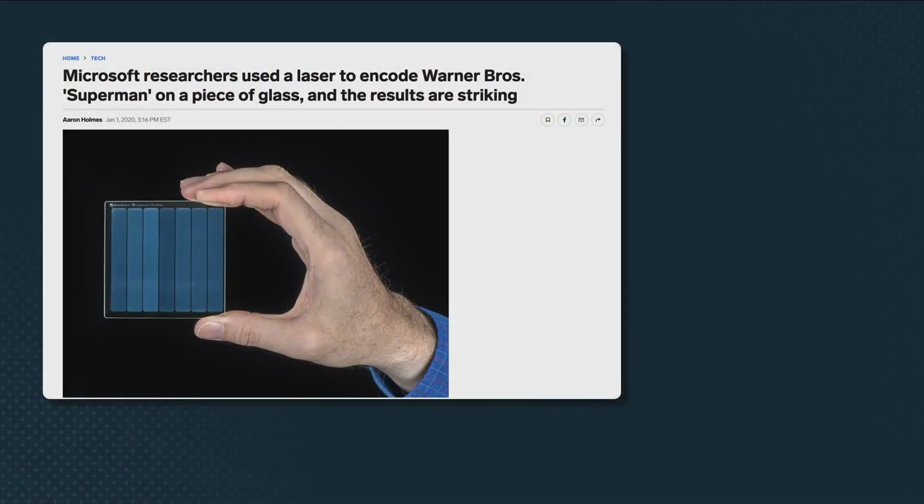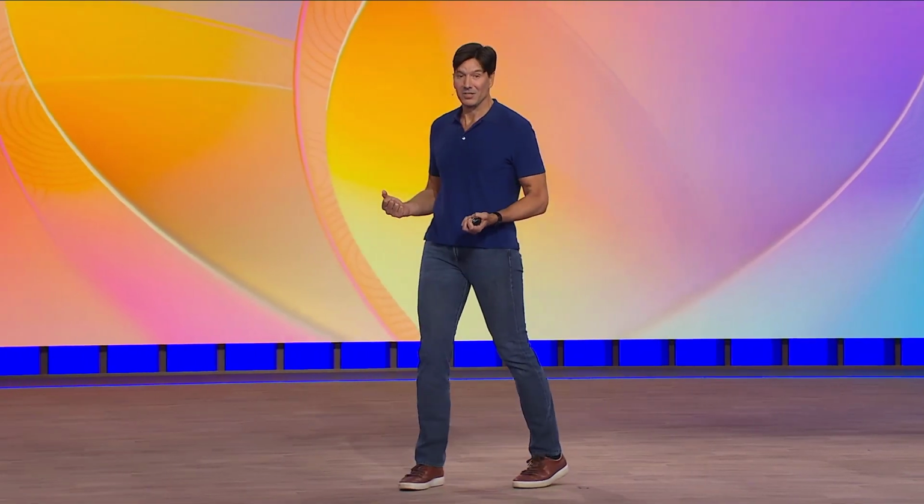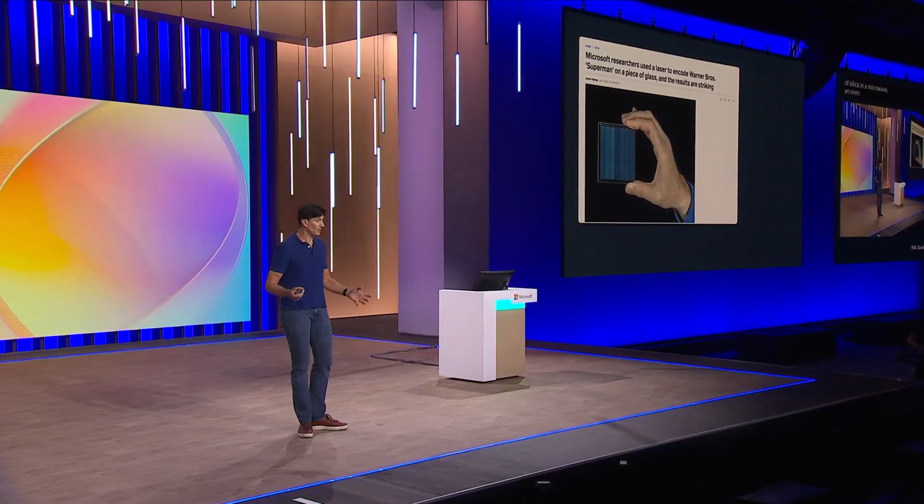With Project Silica, we store data in glass. And that sounds weird. It sounds like that's something that you could break and very fragile. But actually, glass is much more durable than other types of storage media, like SSDs or hard disks. If you haven't seen the videos before, you should go check them out, where we show putting a piece of silica in a microwave, in an oven, scratching it even, and you can still read it afterwards. It can tolerate fire. It lasts tens of thousands of years without degradation.